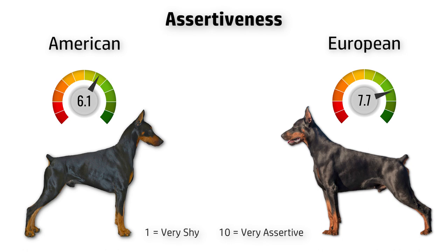Especially remember too that both are Dobermans. You'd think they'd be very close or even maybe the same in assertiveness, but that's certainly not the case. The headstrong, stubborn, and confident European Doberman definitely lived up to his reputation here.